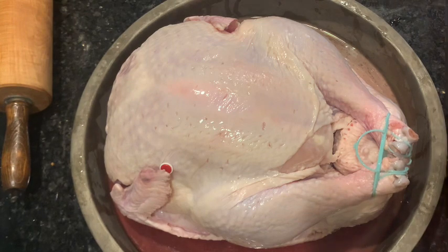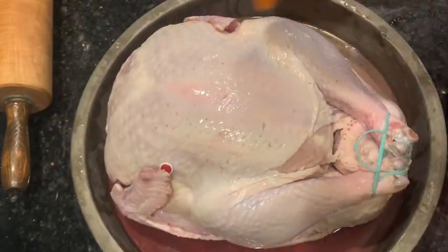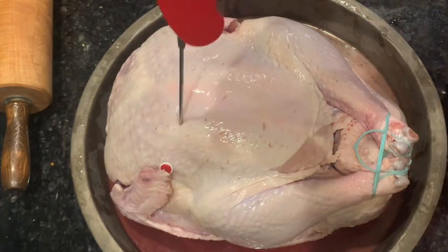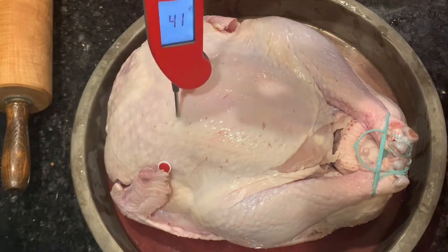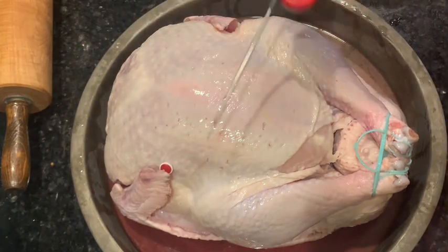Okay, it's out of the package and it's well defrosted. You want to defrost one in a refrigerator for about 1 day per 5 pounds. Since this was a 15-pound one, it needed to stay in my refrigerator for at least 3 days. It's actually been in there for about 5. You know it's well defrosted when juice runs out of it. All right, you got all that liquid that runs out of it. But you can check it with an instant read thermometer, okay? Just stick it in. We're going to inject it anyway, and that says 41, 42. So I know that it's defrosted.